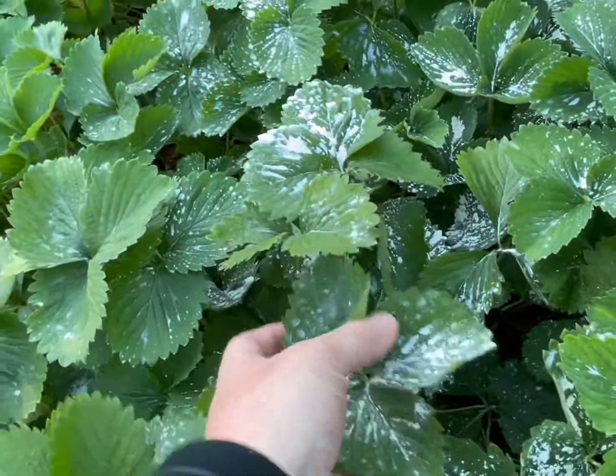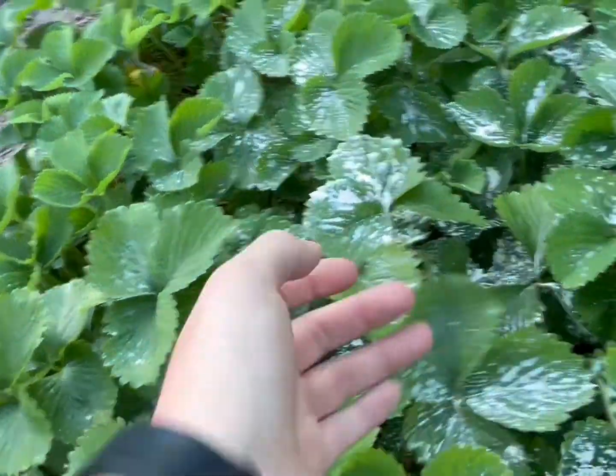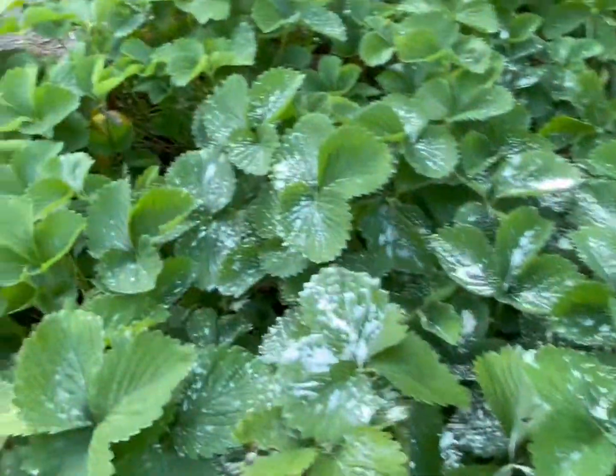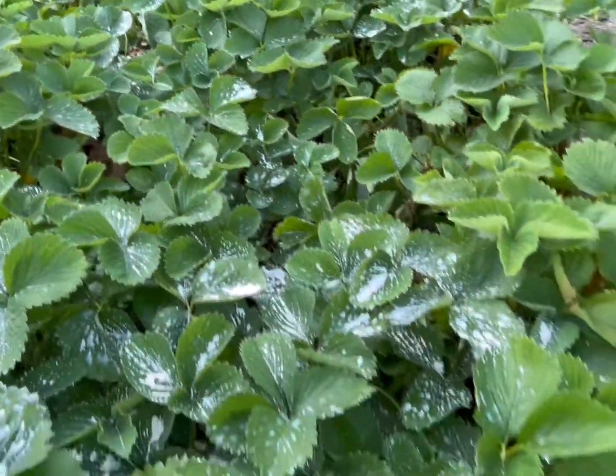This is just diatomaceous earth. After it's gotten wet, it just kind of creates this film on there. It's not sick. There's nothing wrong with it. It's just little remnants of some DE there.